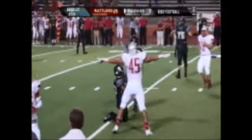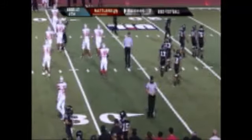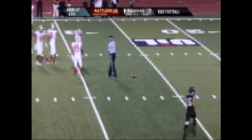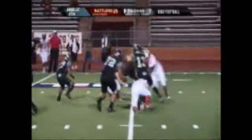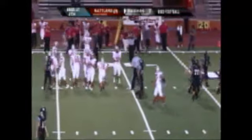14 on the play clock. Elizondo looking for the quick screen. Nice defensive play. Screen pass broken up by number 45, Ismael Garcia. Ismael Garcia with a nice defensive play, breaking up that pass. Elizondo flips that one. That one tackled at the 29-yard line. Again, Elizondo showing off the athleticism, just getting rid of that one at the last second.